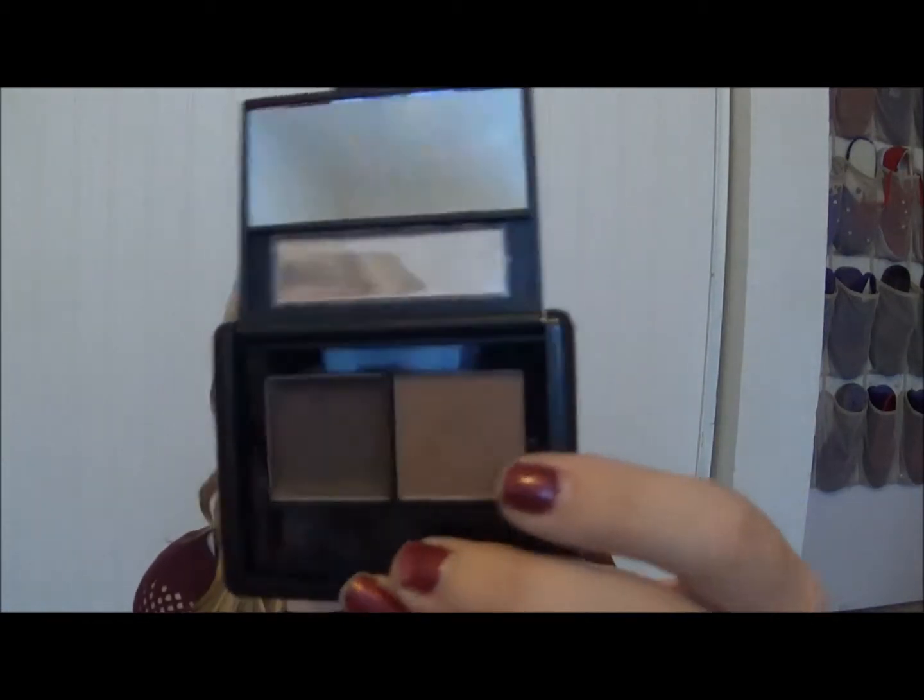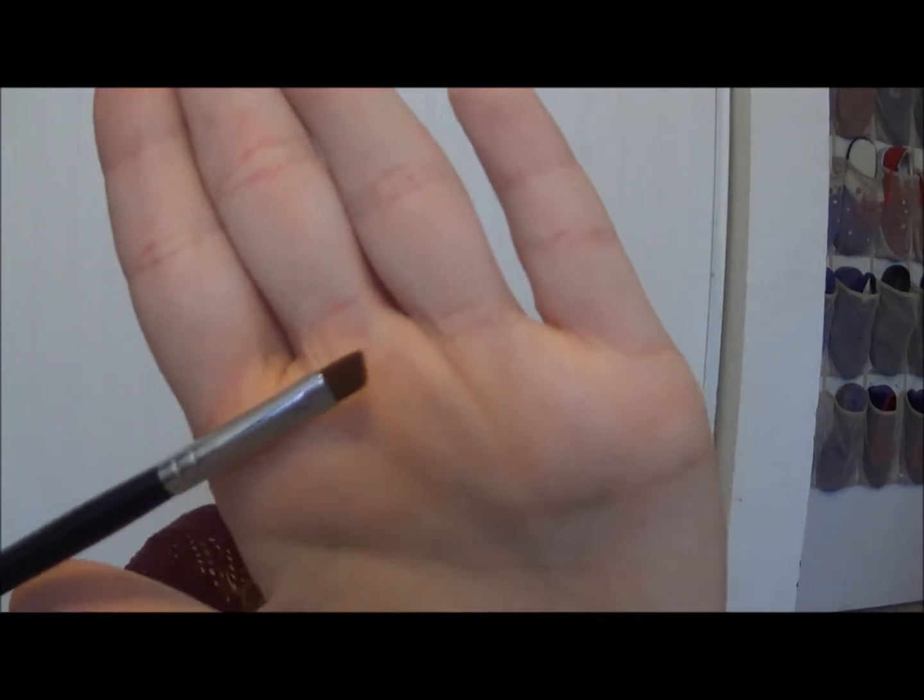Anyway, so I've been having to fill them in. And for that, I busted out good old handy e.l.f. eyebrow kit. This is in medium, and it might be a little too dark, I think, for my hair color right now, but my eyebrows are really dark, so I just try to match the color of the powder to the color of my eyebrows and not worry about matching my eyebrows to my hair, because I don't think powder is going to make them look any lighter. Anyway, so I've been taking the powder right here and using my Sigma E65 angled liner brush, and I'll just fill in where I need to on both ends because they're both looking a little sparse.